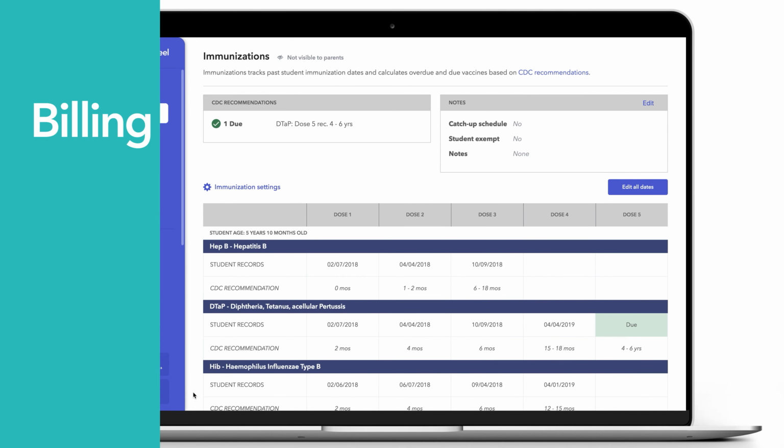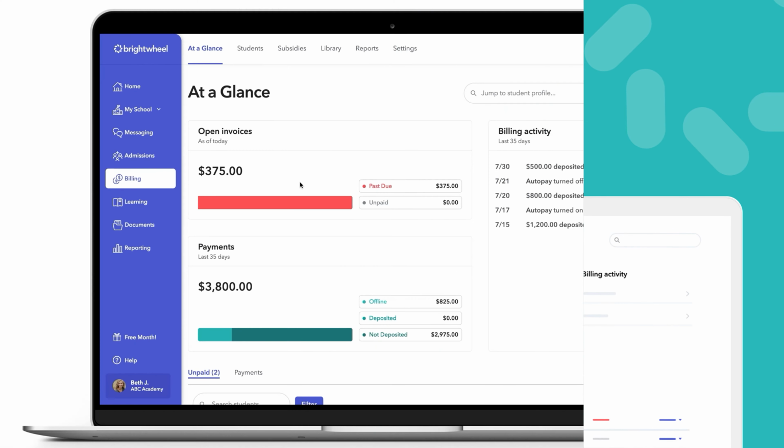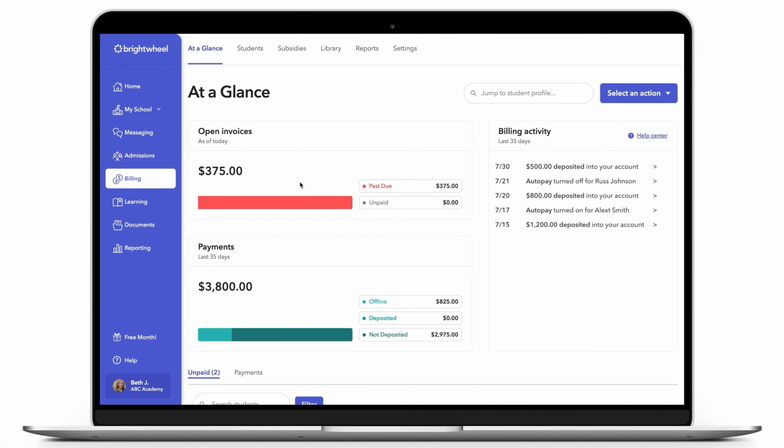Now let's take a look at billing. We built Brightwheel Billing from the ground up based on inputs from thousands of administrators who use it every day, and it's specifically designed for early ed. It helps admins operate more efficiently, gives parents a seamless experience, and ensures you get paid on time every time.